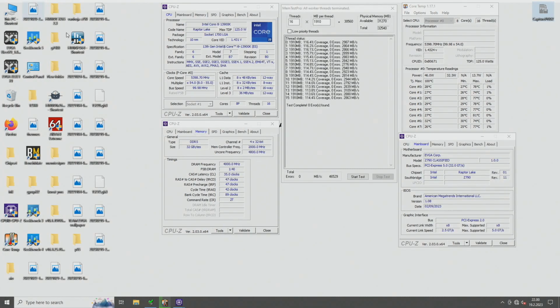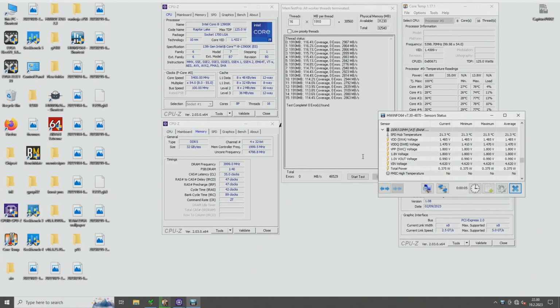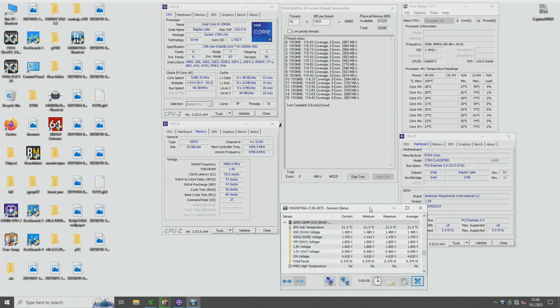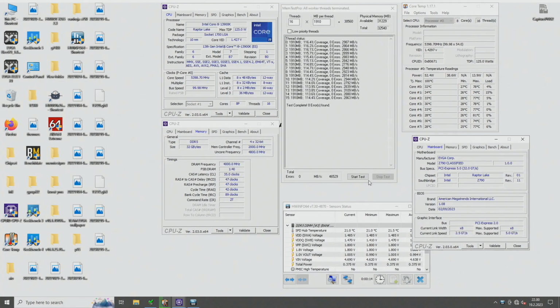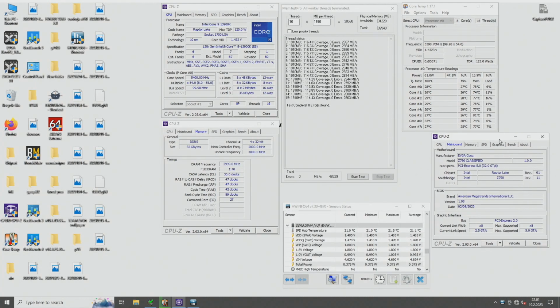So actually I'll try to load the voltage. This should be a bit under 1.5 volts. So 1.48 VDD, 1.47 VDDQ, and the stock 1.8 on the VPP. I didn't actually set it this time around. So let's save this, and that's pretty much it, I guess.